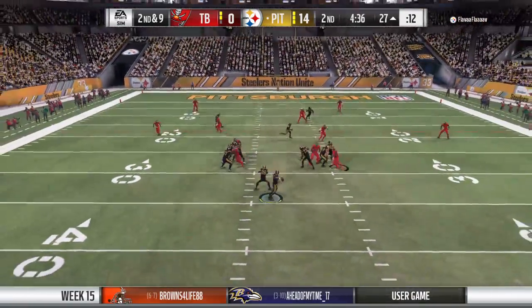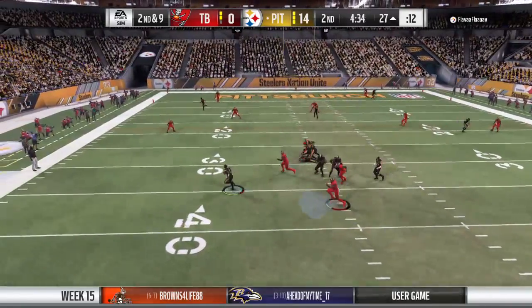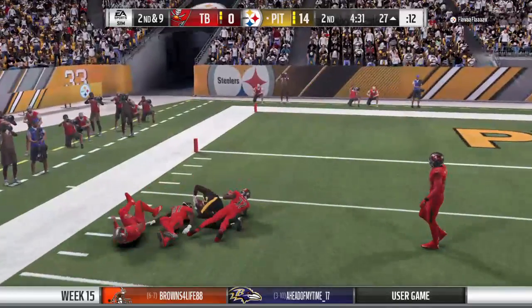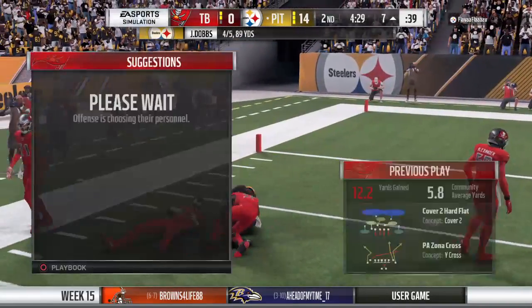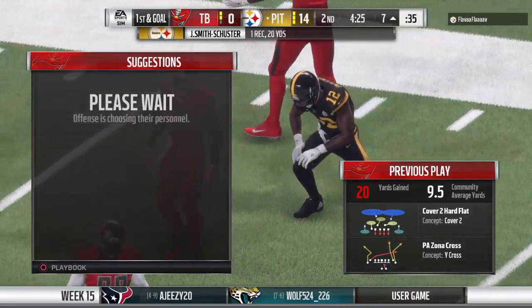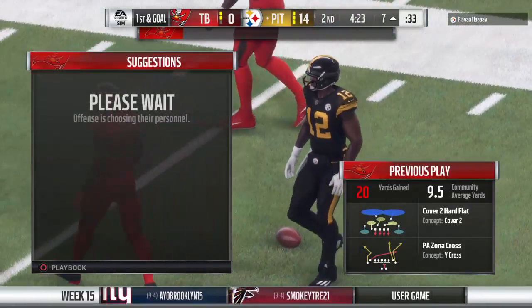On play action, it's Dobbs. Steps away to his left. And this is caught at the 8. And down he goes, taking it inside the 10 to the 7. A good pickup there of 20 yards.